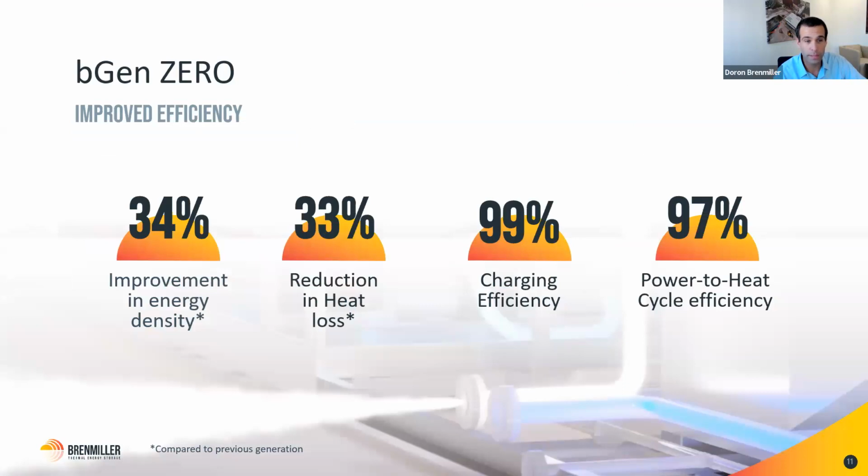Secondly, we improve the efficiency. So energy density, which is one of the more important parts when you measure storage performance of thermal storage, is how much energy we can densify in a certain unit of volume. And we improved our density, and as a result, how much energy we can store in a given unit, by 34%. And of course, this also reduced the cost per megawatt of our solution.